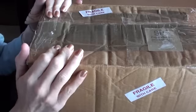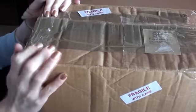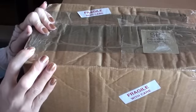I got home today and this box was waiting for me, and I think it's some happy mail, and I think I know who it's from. I think it's from Jackie.